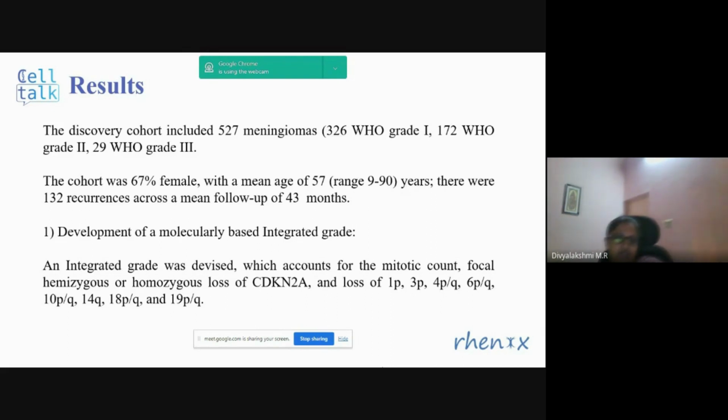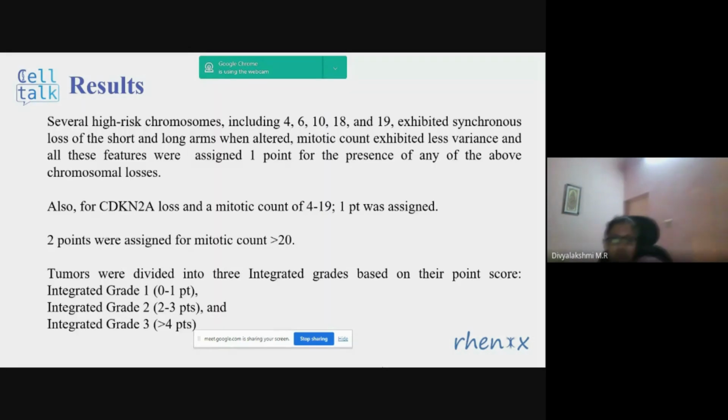These results were further categorized in 2 different categories based on the availability of the data. Now, the first thing was the development of the molecularly based integrated grade, which was the main objective of this study. Now, this integrated grade was devised, which accounts for the mitotic count, the focal hemizygous or homozygous loss of CDKN2A, and also the loss of either the p or the q arm of the various chromosomes or both the arms.